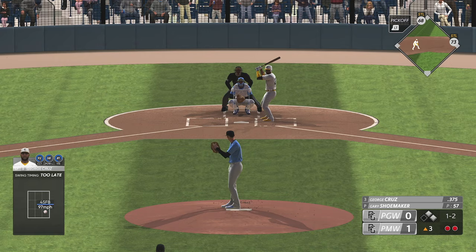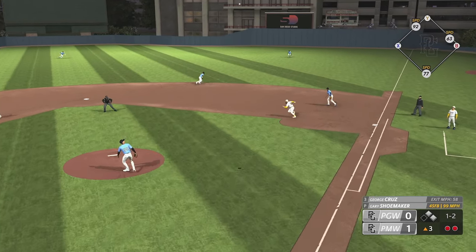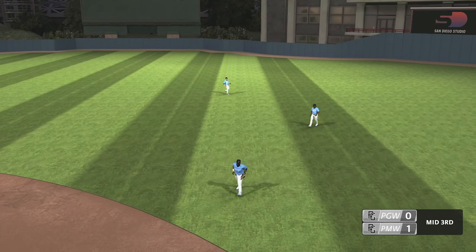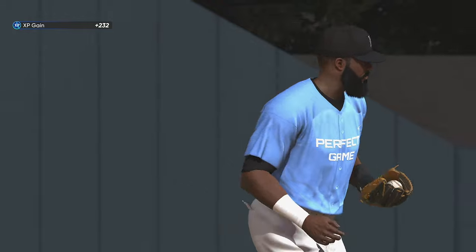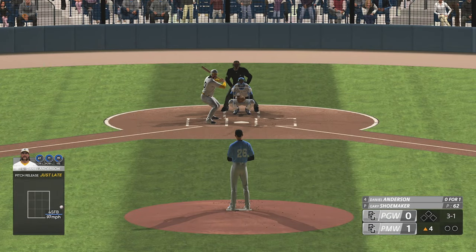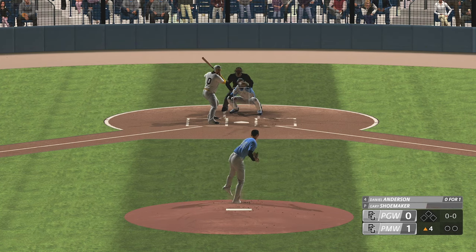And now with two outs, that brings up George Cruz, one of the best hitters here in this showcase. 1-2 pitch up in the zone. He swings at this one, and it's just a flare out to right field. And the second baseman gets under that one, and it's going to be the third out of the inning. So this is figuring to be the last inning that Shoemaker will face batters in this one.